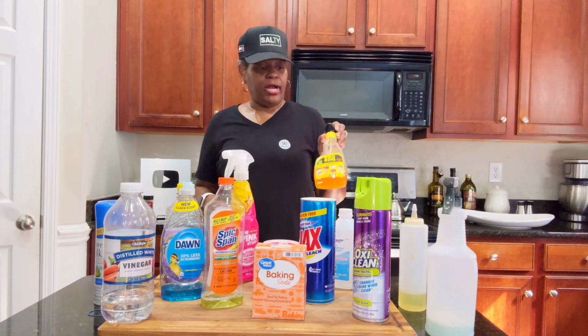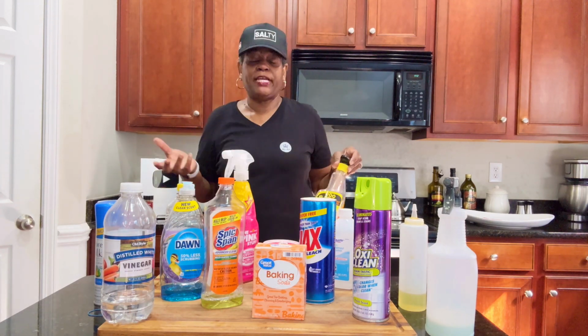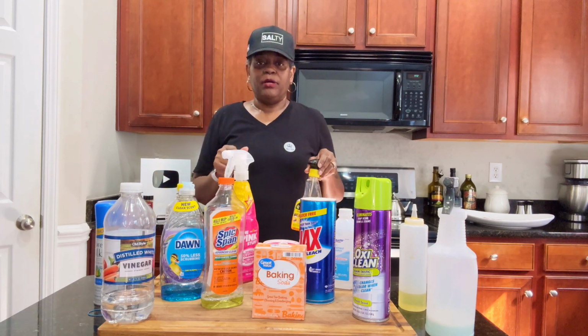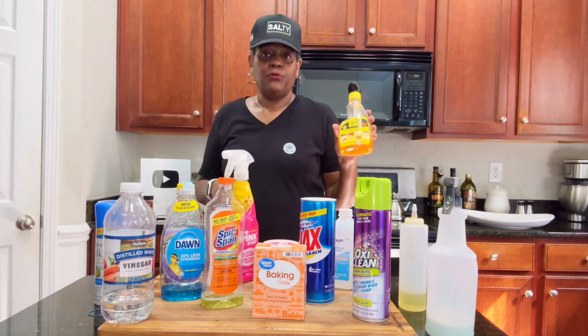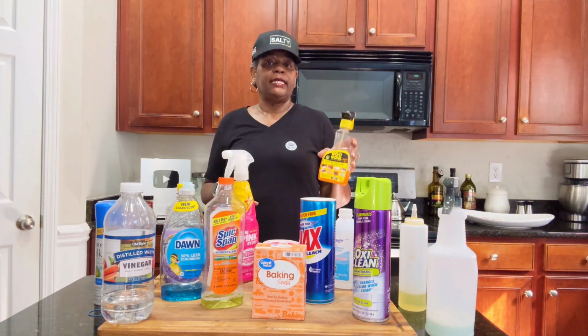Then after you walk away, all you got to do is take a wet sponge. You can even take a wet paper towel typically and wipe it off. If you want to use your fingers, you can wet it and rub it off. The stuff comes off really, really well. But I still only use this when I really can't get something off.